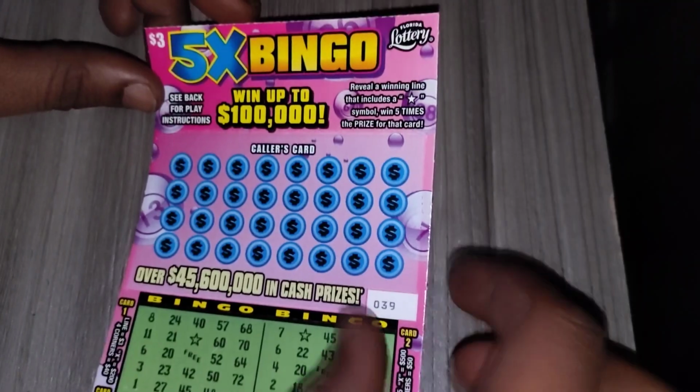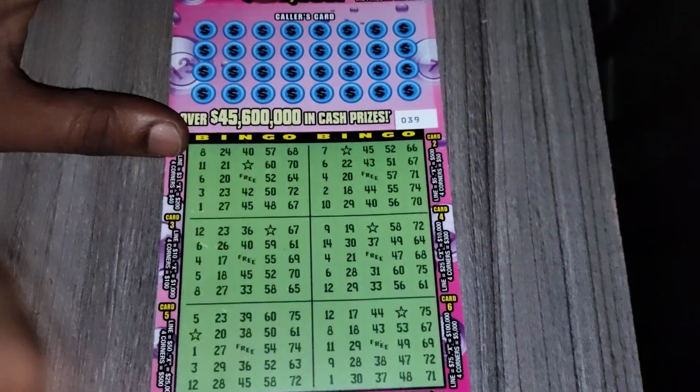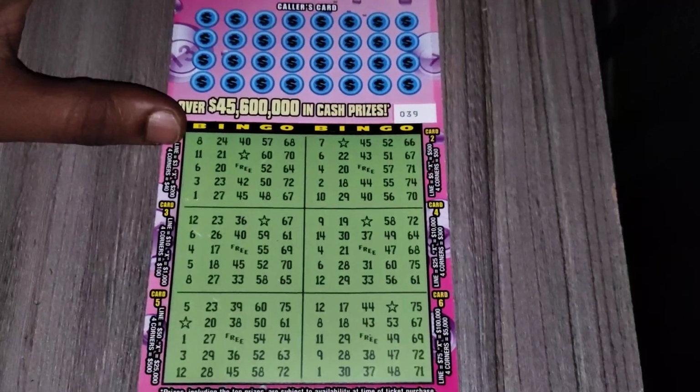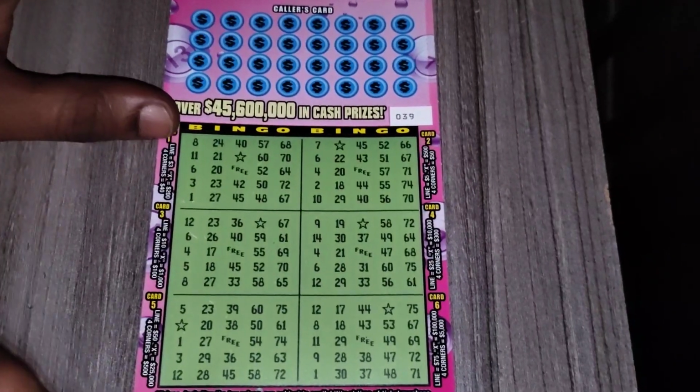On today's video, I'll be scratching the $3 5X Bingo ticket from the Florida Lottery. This is the pink color ticket, ticket 39. Picked this one up at the gas station where I'll be buying my 20X Crossword. Mostly all my tickets are from the gas station.